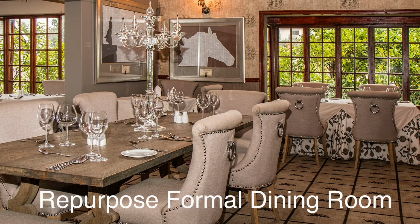The next thing, we're going to repurpose that formal dining room. So in a lot of these new homes nowadays, people don't use formal dining rooms. They prefer the open concept and they prefer that kitchen, dining room, den all in one. We don't need the formal dining rooms anymore. So what if you turn that into an office? What if you turn that into the kids' playroom or the nursery or something like that? There's just a lot of space that you could be using in that area.